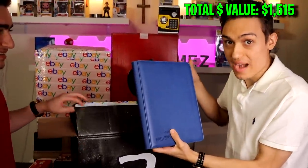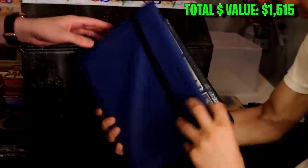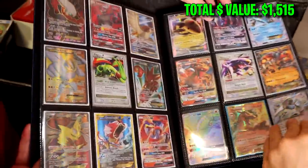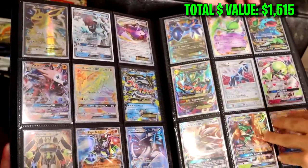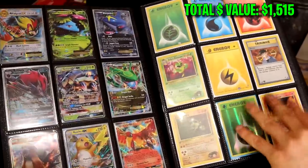All right, here we go. I've seen this before in our last box opening. Guys, I think it's got to be a binder. It is a binder full of cards. Dude, these cards look so rare. This is thousands of dollars, Tommy. This is so rare. Tens of thousands of dollars, guys. If you didn't know, Pokemon is worth a ton of money. This is crazy money. These are rare, dude.